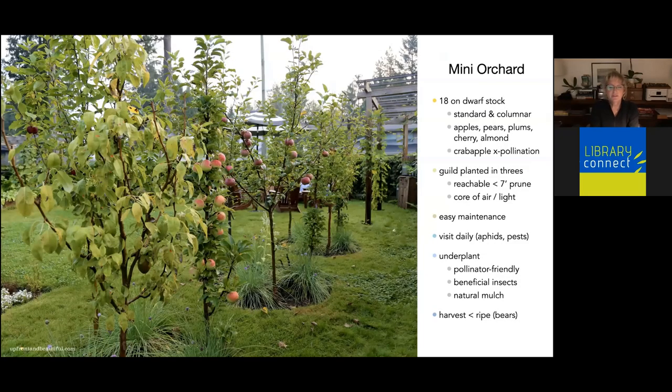Our mini fruit orchard. We have 18 fruit trees, fruit and nut trees, on dwarf stock. There's apples, pears, plums, cherries, and an almond, and a crab apple for cross-pollination. They're planted in guilds of three with lots of airspace in a column up the center of the trees.